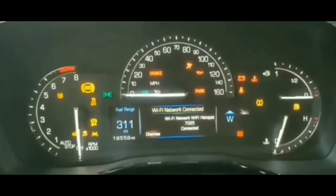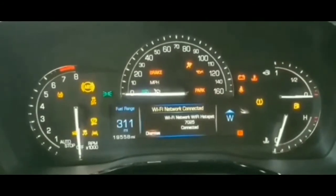So what I did was, I took everything off. I took the starter out. Took it to AutoZone. I could have had them test it out, but there was no point to that because once I put the positive and the negative to the starter, it should actually start up. It didn't start up.